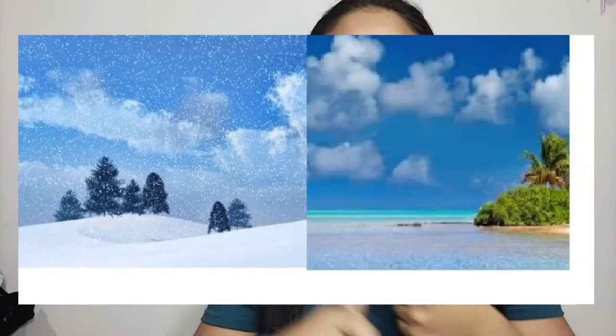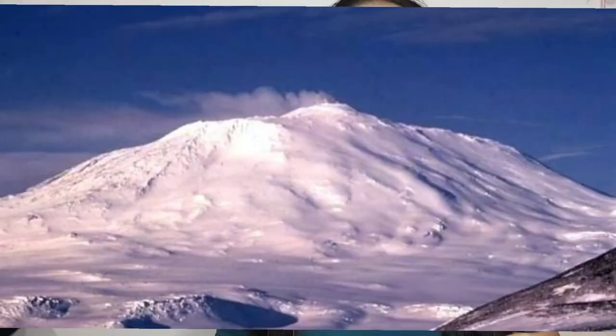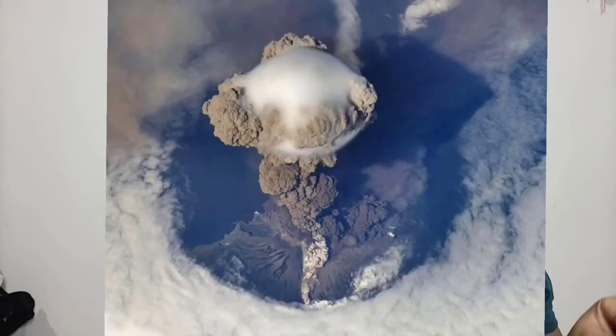It experiences two seasons, winter and summer. Naturally, there is some volcanic activity. The most active volcano is Mount Erebus, and its highest peak is the Vinson Massif, at 4,897 meters. The lakes are under the continental ice sheet. The largest in Antarctica is Lake Vostok, which has been found to be tidal.